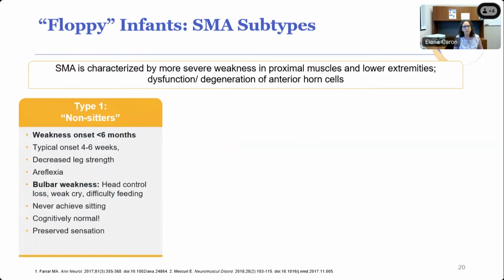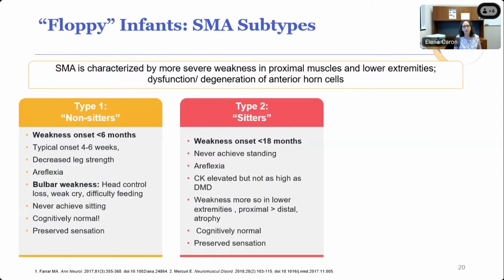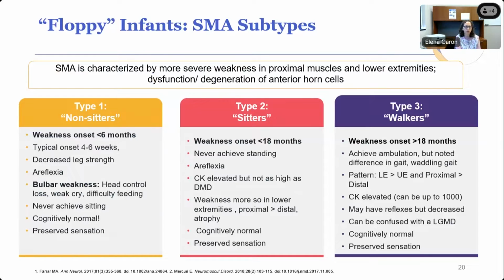SMA has different subtypes, and obviously the one we need to recognize on newborn screening is type 1 SMA. They are the most severe in weakness, and they have a dysfunction in anterior horn cells. All of SMA does, which causes progressive weakness. So type 1 is characterized as being non-sitters. They have weakness onset early on, usually at 4 to 6 weeks of age, but all of them have weakness by 6 months of age in this type. They have decreased leg strength, reflexes are absent, they have a weak cry, poor head control, they do not achieve sitting, but again, they are cognitively alert. You can tell they're very alert and not encephalopathic.